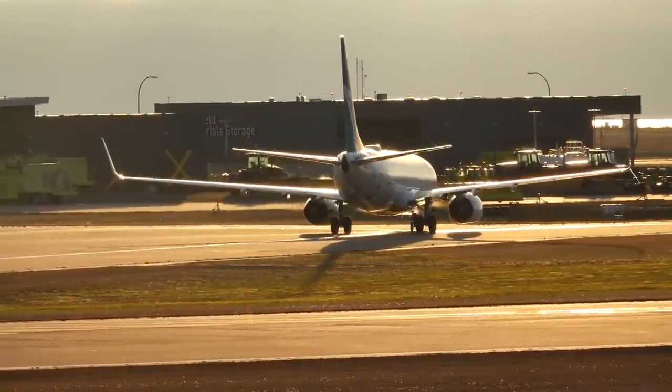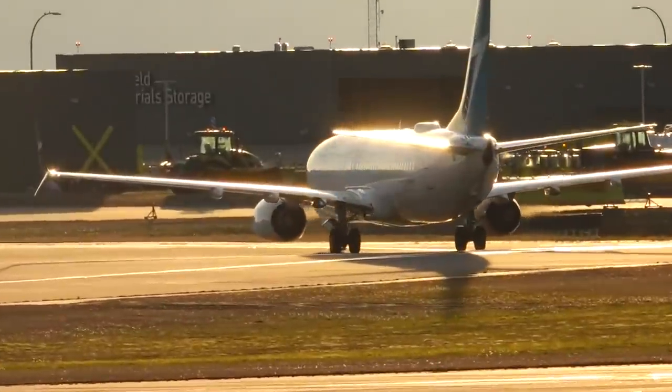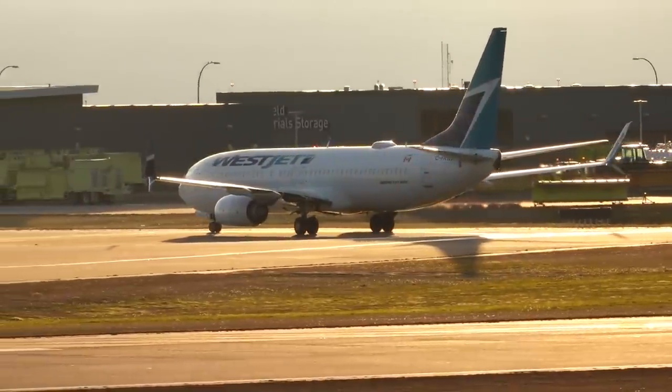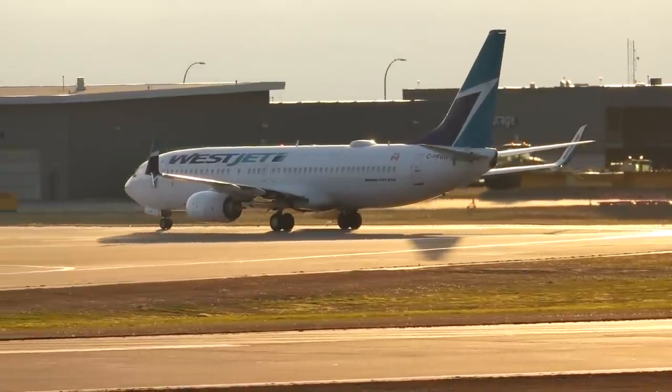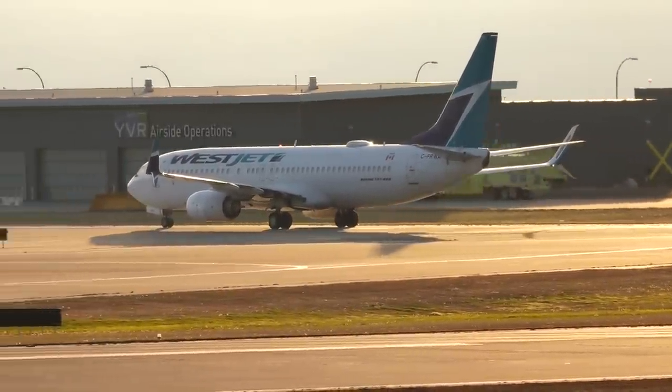Yeah, as the sun's going down, I can actually feel it getting a little cooler. But again, I'm layered up. I've got four layers, so I'm not going to be cold. Golden hour is coming.